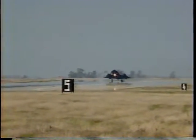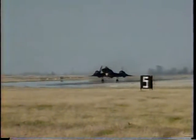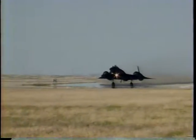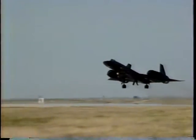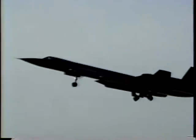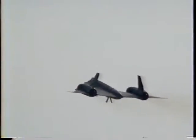Back at the base for a few touch-and-goes. Practice, yes, but one also gets the feeling that the sheer exuberance of piloting such an amazing machine makes it hard to put it back down for the day. But it is clear that the SR-71 will one day be put down for good.